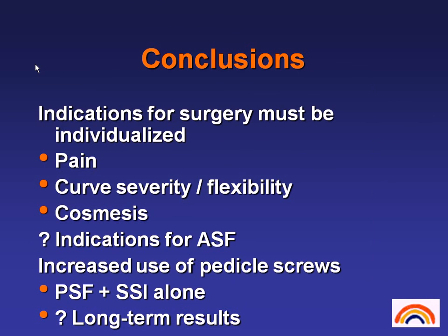So, in summary, everybody, there are conclusions about Scheuermann's kyphosis and kyphosis in general. Surgery has to be individualized: pain, curve severity, flexibility, cosmesis. There are still questionable indications for surgery, and I don't have any fixed ideas, but I am starting to think about surgery usually nowadays at about 85, 90, 95 degrees, not at 75 degrees anymore. And increased use of pedicle screws, I think they're very, very helpful in achieving the type of correction you'd like to have. You can do it safer. I think you can really do a lot of really wonderful correction for these individuals with this type of technique.